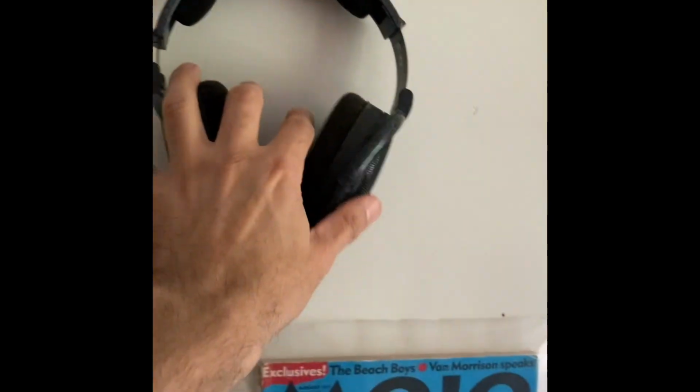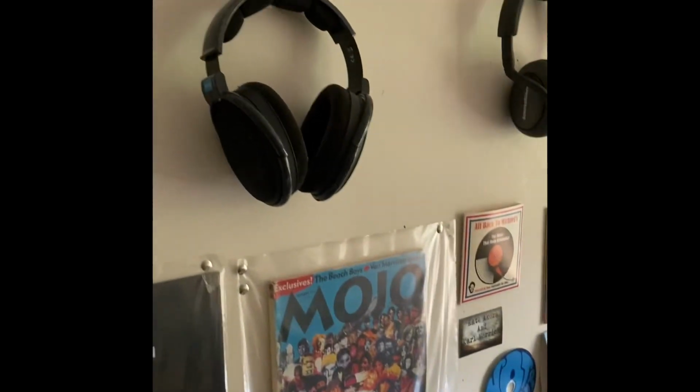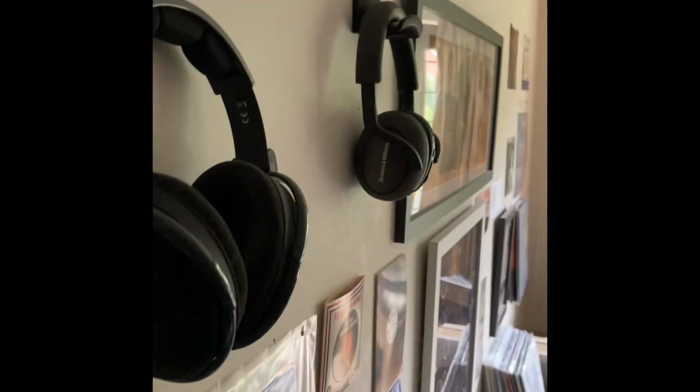And sticking with Sennheiser, these are the legendary HD 600 headphones. Absolutely tremendous reference headphones, which I don't use anymore at the moment, but I'll come on to why that is a little later. But if you're looking for a pair of reference headphones that you really can't go wrong with, then the Sennheiser HD 600s are excellent.